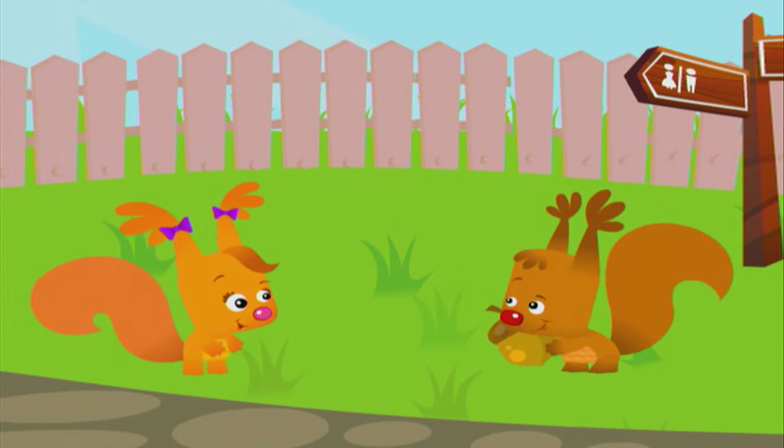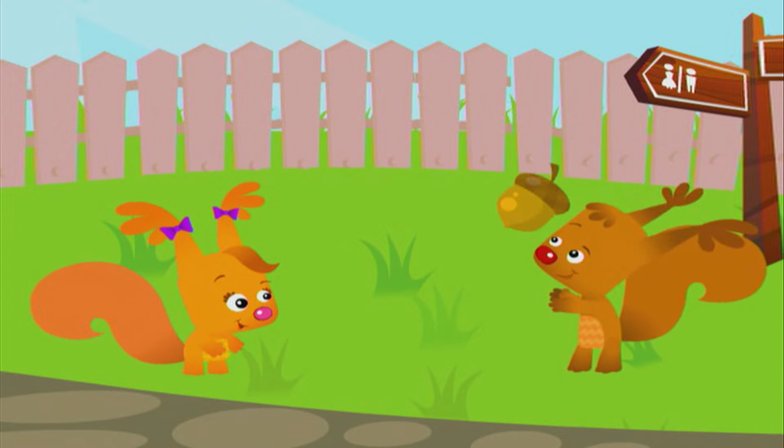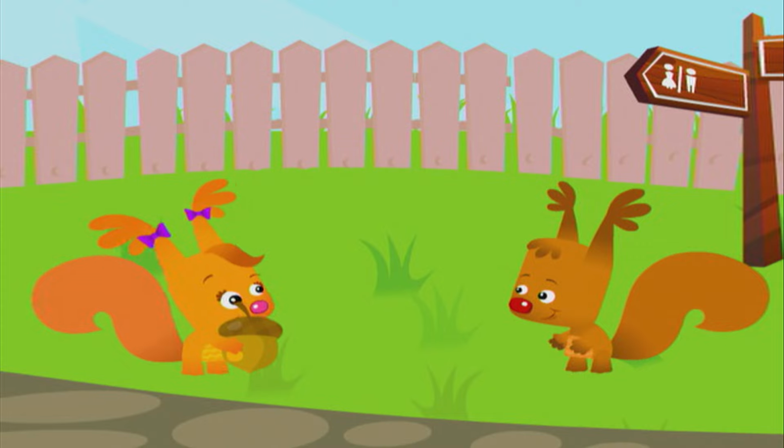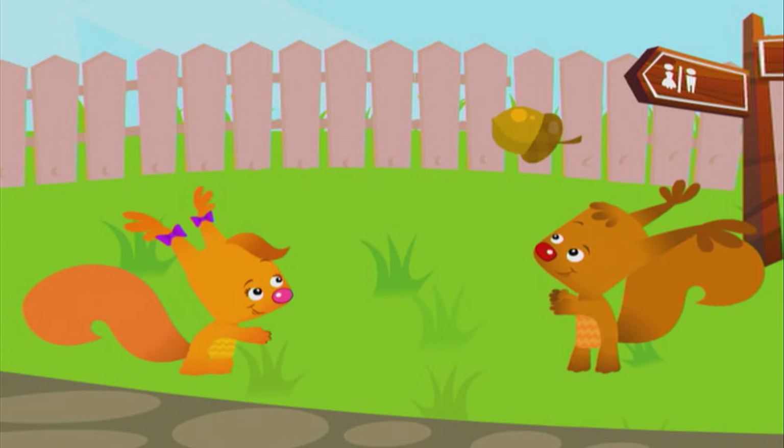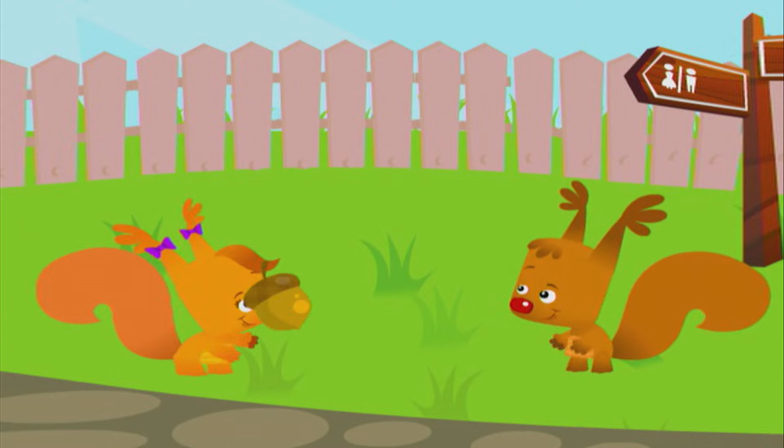We found the acorn. We found it over here. We found the acorn after looking everywhere. We found it. So let's all clap and cheer.